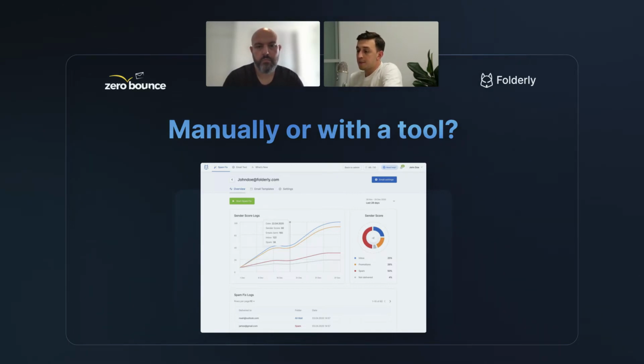By the way, with Foldrily or ZeroBounce or a few other tools on the market, you have an automated way to test your current inbox placement rate. We have this kind of feature on our end, inbox placement rate, that allows you to send email to our seed list, which has a large number of different email addresses on different ESPs to analyze each and every data point, and we give you the right insight on where you land on Yahoo or Outlook or any other major ESP that your clients use, right? So I will explain how we do it in Foldrily, and Brian will shed some light on how they cover it with ZeroBounce.